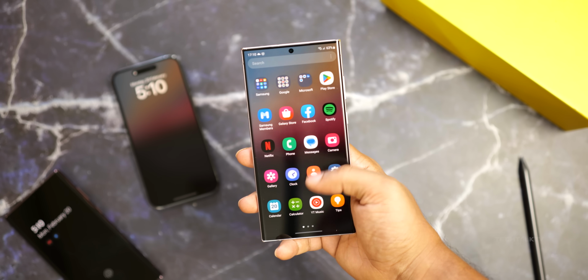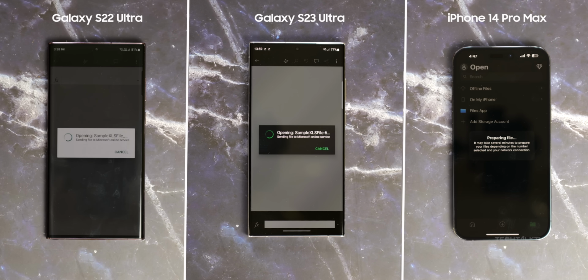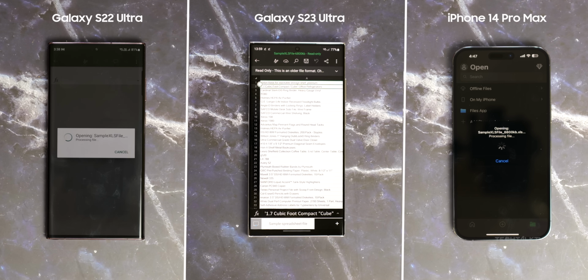Next we have a productivity round because phones aren't just for using social media apps. We'll use Microsoft Word and Excel for this. Here's a mammoth Excel sheet with 50,000 rows with complex entries, and here the S23 Ultra is faster. The 14 Pro Max took forever to open this file. I waited 10 plus minutes, which is a shame.